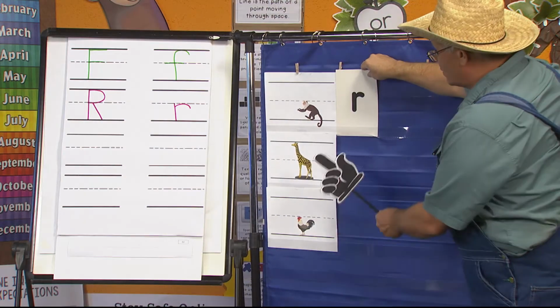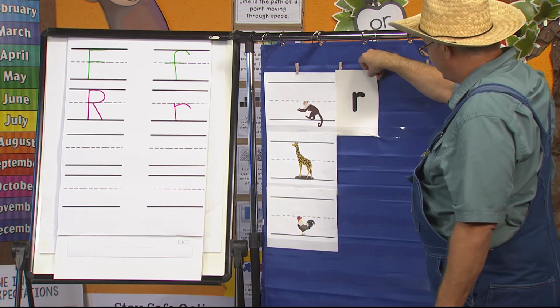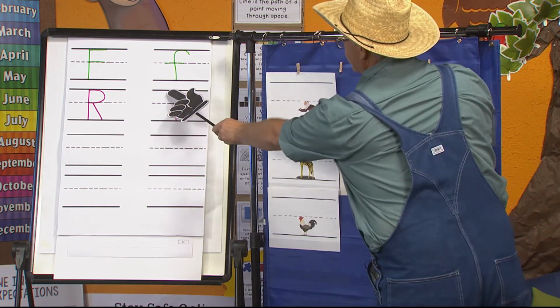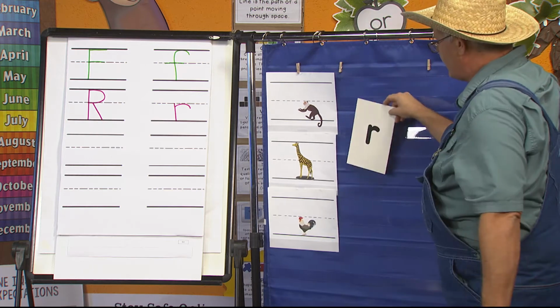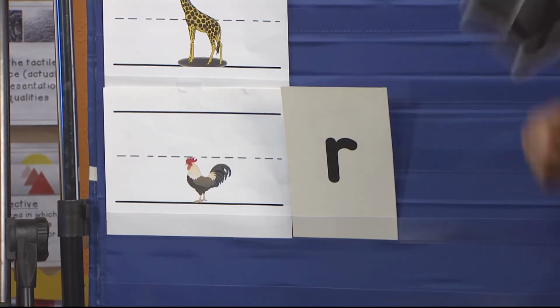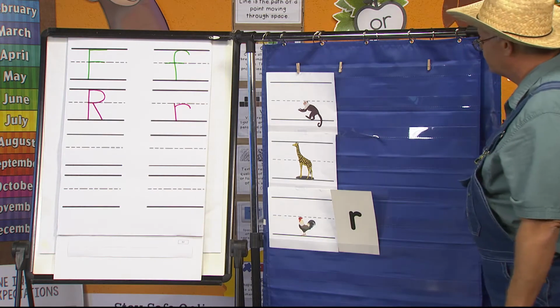Right, it didn't go below the line. So therefore, it cannot be a monkey letter. What about a giraffe letter? Right, it didn't go to the top. It's not at the top, so it can't be a giraffe letter. So if it's not a monkey and it's not a giraffe, that must mean it's a chicken letter. Isn't that awesome? A chicken letter. Woohoo! That's going to help us know how to write this letter.